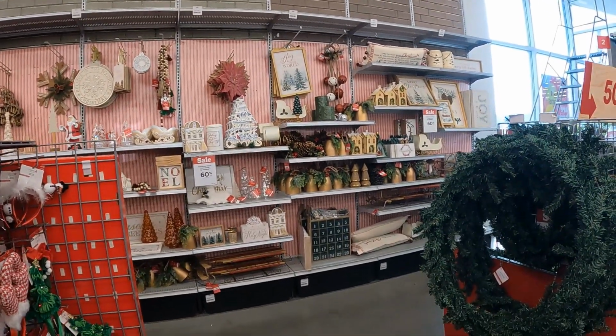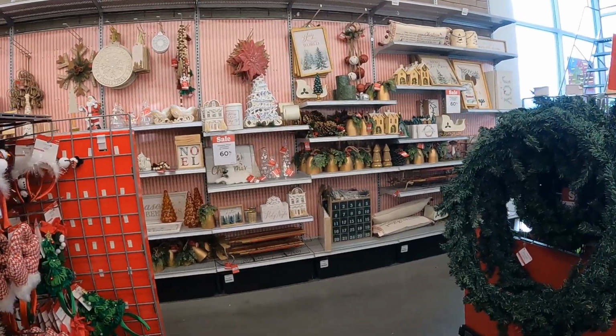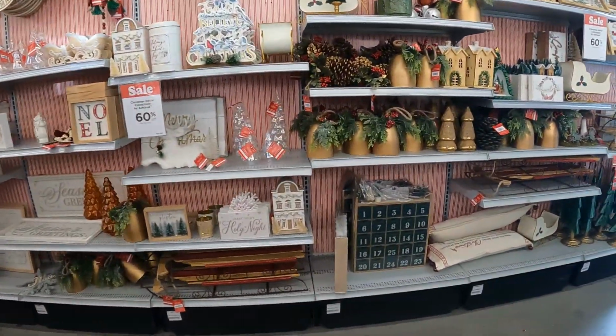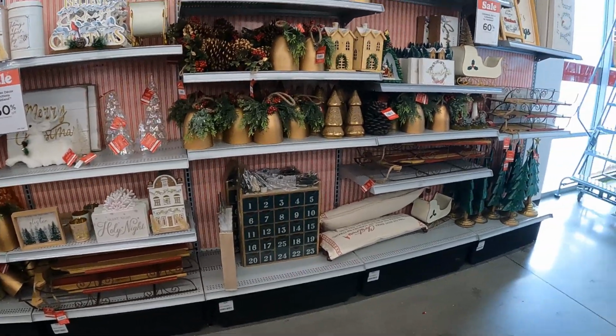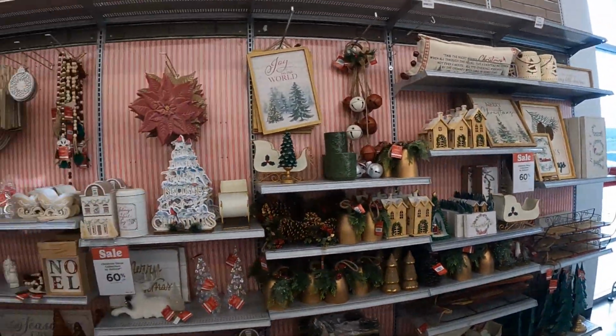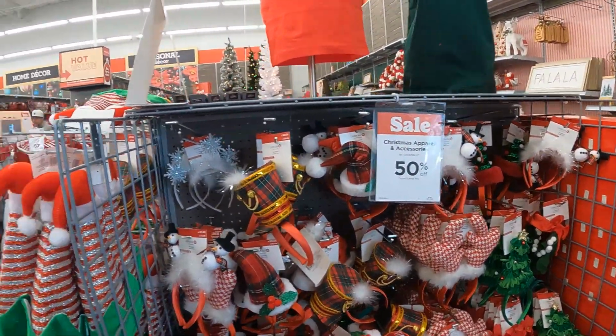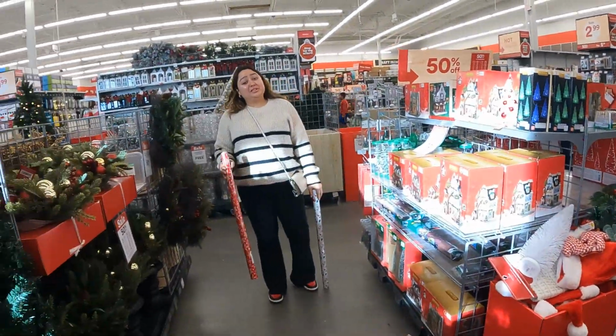The nativity calendar. That's pretty cool. And that's 60% off.